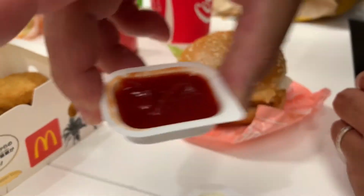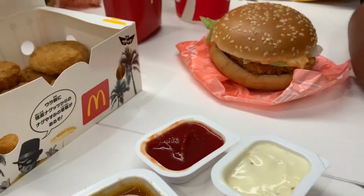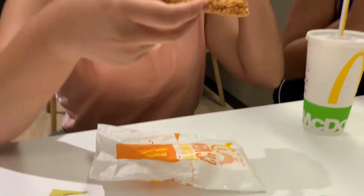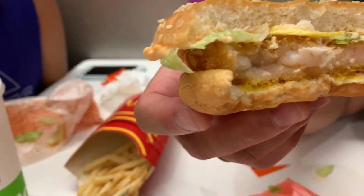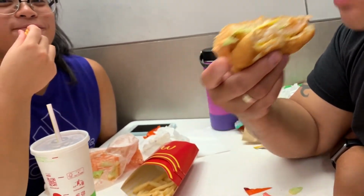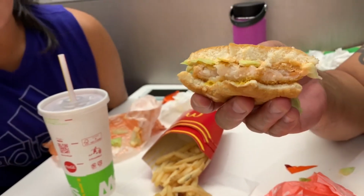Daddy got real tomato ketchup. Another egg sandwich. And Haley is eating her second shaka shaka chicken. Yep, it's really good. And I'm on the second package of cheddar. So the Ebi burger really has that shrimp in there. Here's the proof. It's real shrimp. So it's not processed. It's like shrimp packed into a filet.